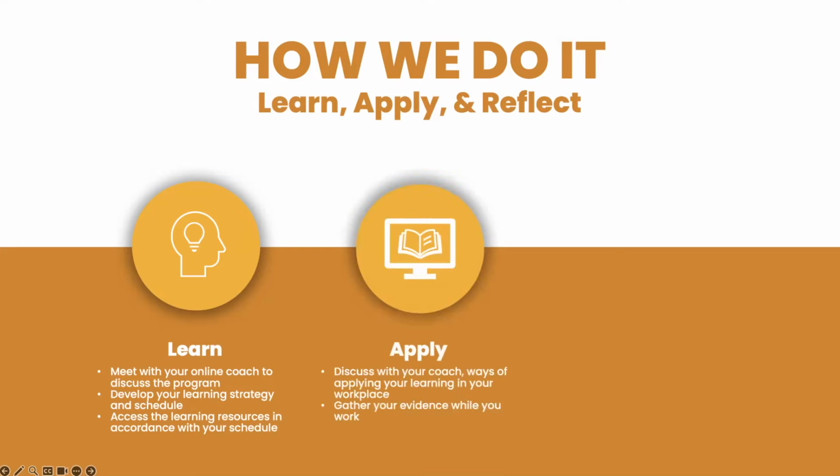Step 1. Step 2, of course, is applying it. So again, discuss with your coach ways of applying your learning in the workplace. This is a practitioner's qualification. Doing this in a classroom would be impossible. You'd need to do so much or take so much back to your workplace that doing it this way, we believe, is the right way. Gather your evidence while you work.